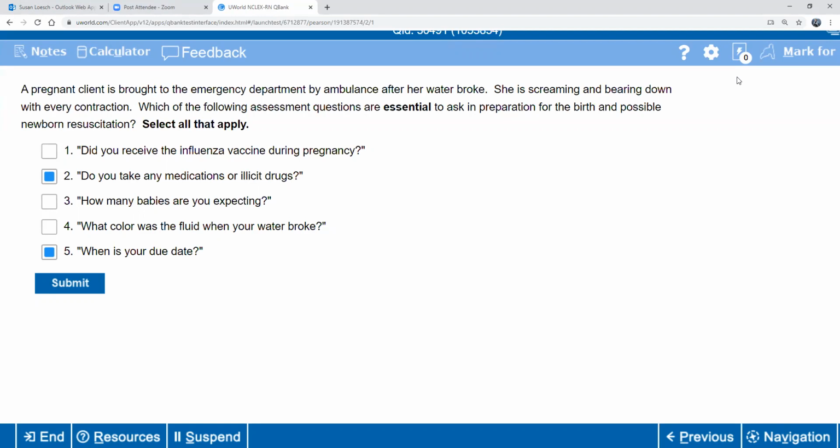What color was your fluid when your water broke? I think so. I think that's about right.